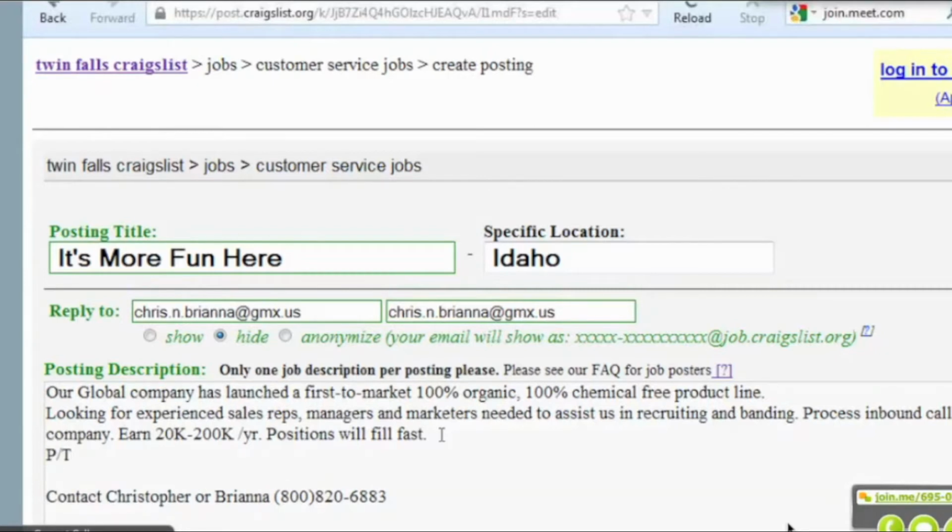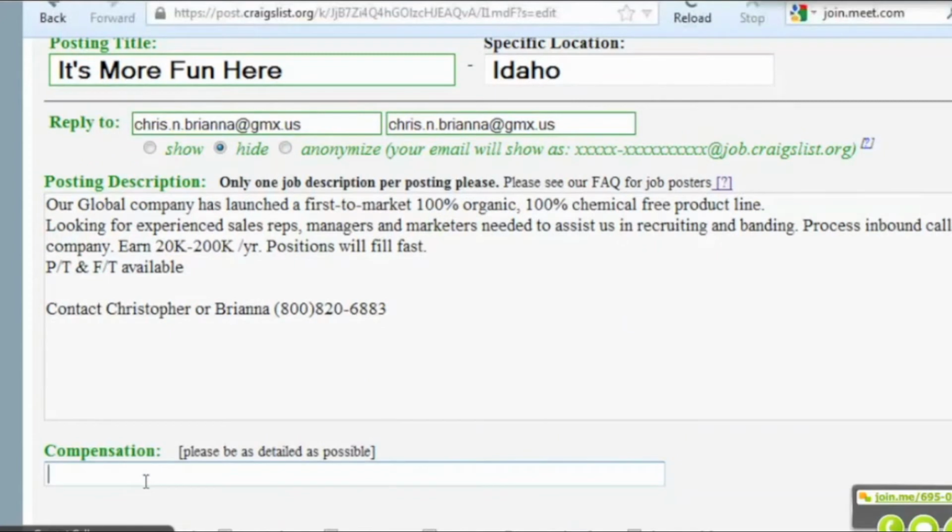Hey, we only have 4 openings, or we only have 5 openings, which makes it kind of like a competition, like it is today with the world. You have to compete for a job, and well, with this job, we really don't have to compete. So we just want to give people that initiative race mentality. So okay, and then compensation, I'm just gonna put commission.